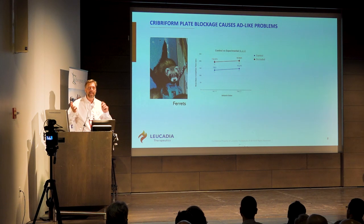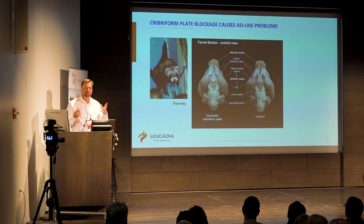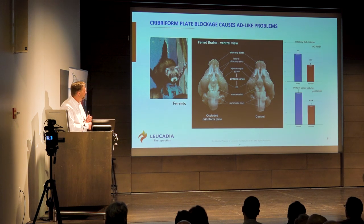So this is like MCI for ferrets, okay? And then we took their brains, and this is what the brain looks like from below of a ferret. The front is on top here. Here's the olfactory bulb of the control, the olfactory bulb of the occluded ferret. There's massive degeneration, okay? We've lost 40% of the volume, right?